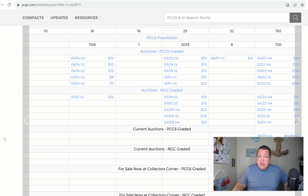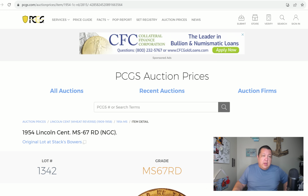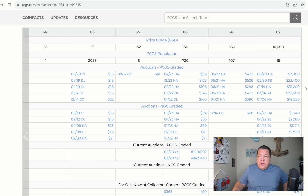Here's the pricing schematic. In addition, it also gives you some more population data, which is always very helpful. It also gives you realized prices on some of the other coins that have sold in the past. The number that kind of sticks out a little bit is $31,200 on an example in the 67 that sold back in 2019. So, as you can see, the price has dropped precipitously over the course of the last 5 years.